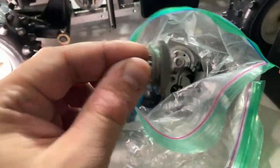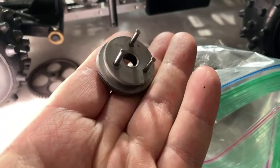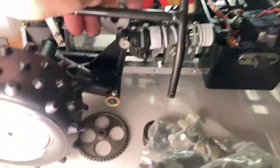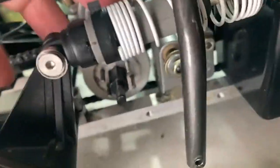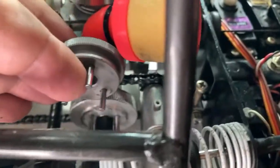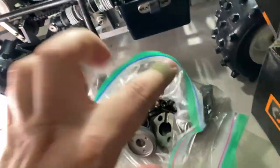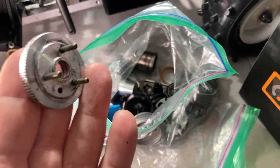Also, I have some other flywheels over here. This is a buggy style flywheel. 3 pins, but it's too small. If I show it to you side by side, the diameter, I can't even show it to you correctly. Either way, it's small, okay? It's tiny. It doesn't fit. Here is another one. Basically, all modern flywheels are this size. So this is a dead end. This is 100% a dead end for now.